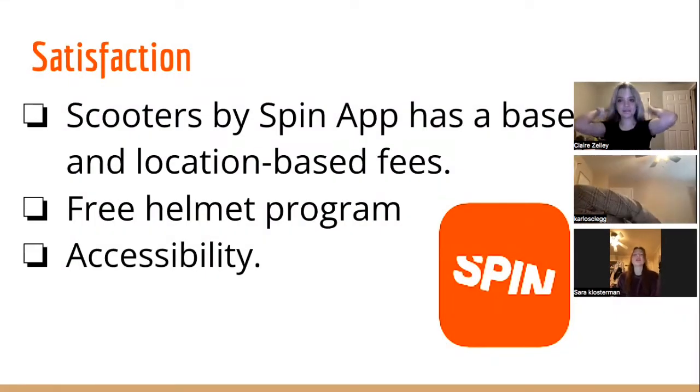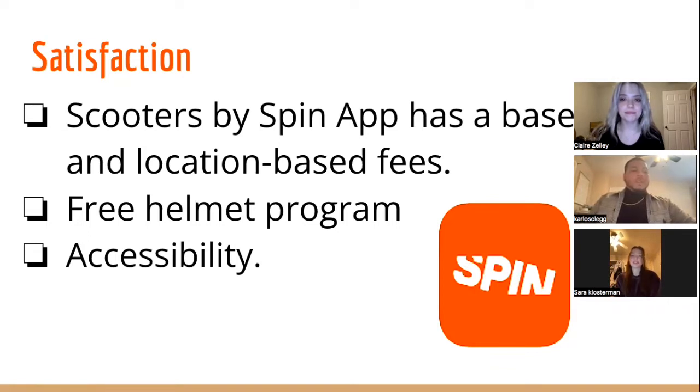Satisfaction. Some of the satisfaction that you'll find by using Spin scooters is that they have a base rate and location-based fees. It's affordable for everyone. We have a free helmet program that is offered by Spin also, so safety will never be an issue. Accessibility is very easy also. Each time you ride a Spin scooter, you will be charged a one-time fee of $1.